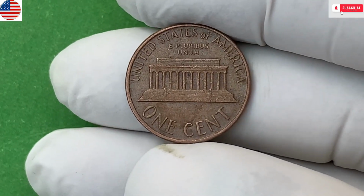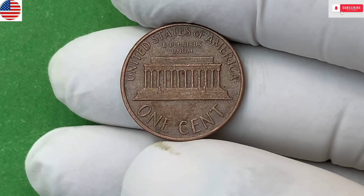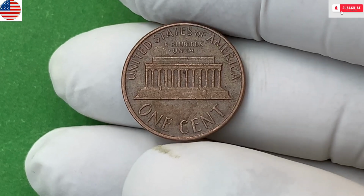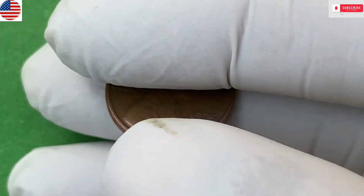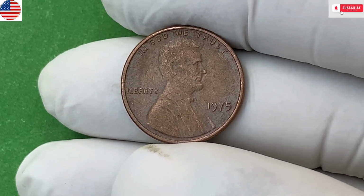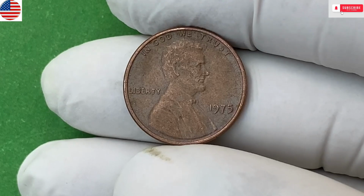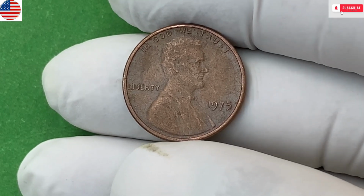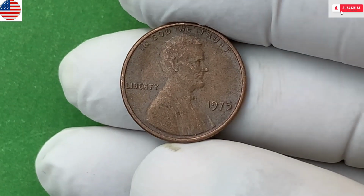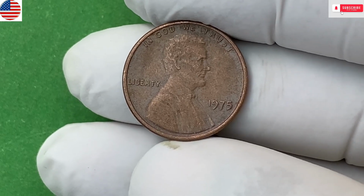Start with the basics. Check the date. Is it crisp and clean? Look closely at the lettering, especially Liberty and In God We Trust. Does anything look off? Is there any doubling? Weigh the coin if you can. If it's lighter than normal or has a strange color, you might be holding something rare, because yes, they're out there. People have found rare pennies in old coffee cans, under couch cushions, in parking lots, and tucked away in drawers for decades. One person's pocket change could be another person's treasure chest.